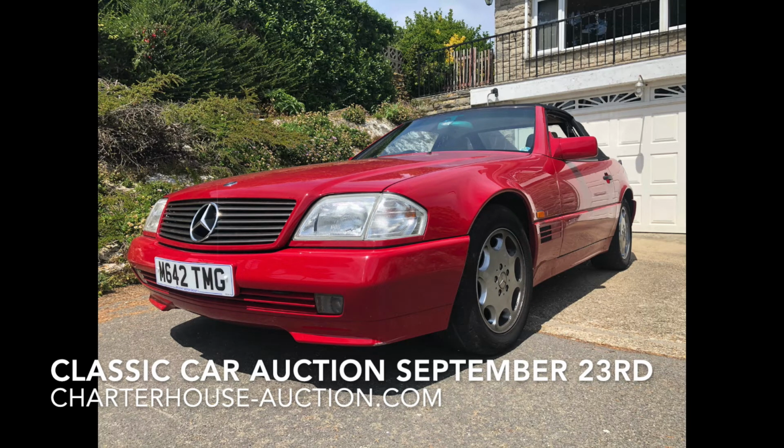This is a 280 SL Mercedes. Again, well maintained. It's got a hard top there. And we've also got two other SLs. We've got a 500 and a 300. And so plenty of interest in those.